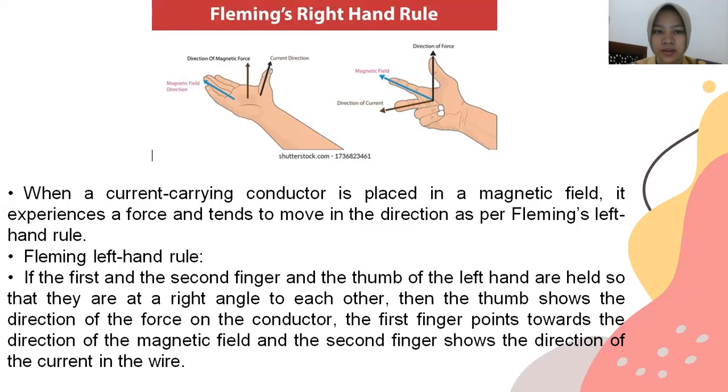Fleming's left-hand rule. When a current carrying conductor is placed in a magnetic field, it experiences a force and tends to move in the direction given by Fleming's left-hand rule. If the first and second fingers and the thumb of the left hand are held so that they are at right angles to each other, then the thumb shows the direction of the force on the conductor, the first finger points towards the direction of the magnetic field, and the second finger shows the direction of the current in the wire.